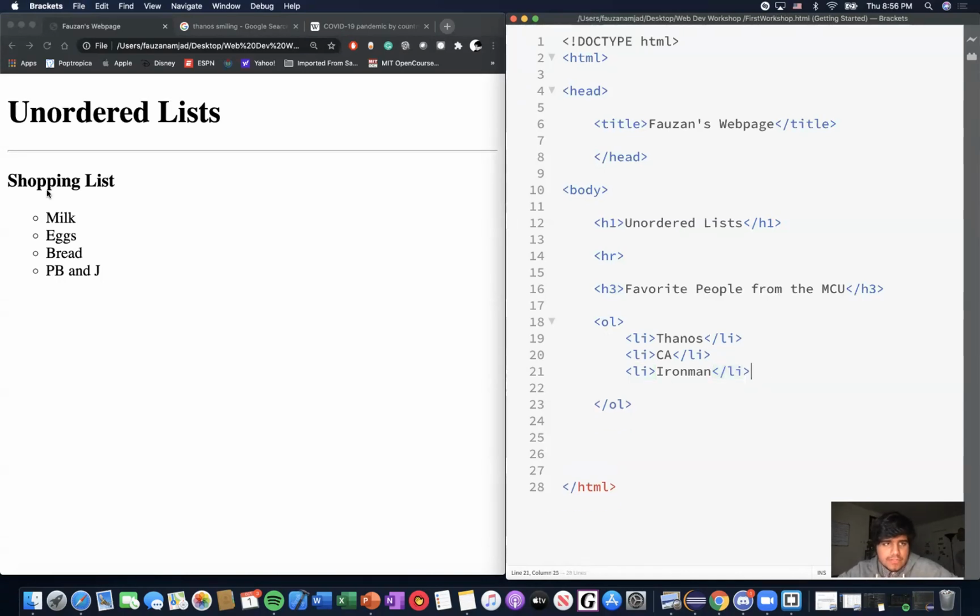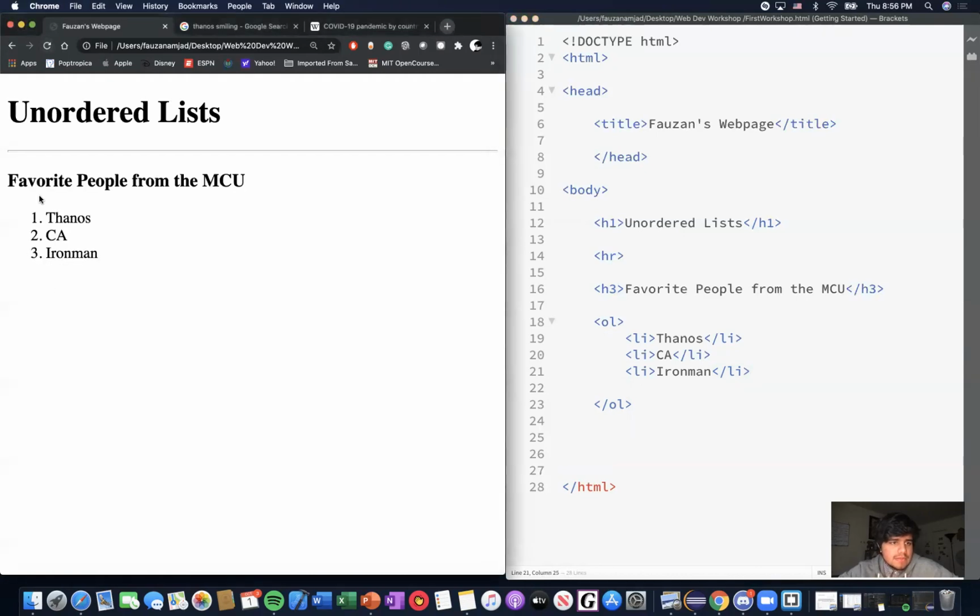There you go. We save it, and this is our list. It's an ordered list because, well, we're ordering it based on some numerical value. So 1, 2, 3. Favorite people is our title, and well, this is our list. And we don't have to be simply confined to just numbers. We can be given different types of ways of ordering it.